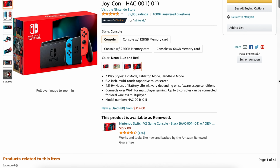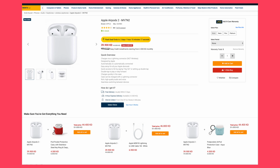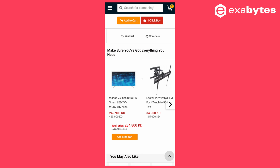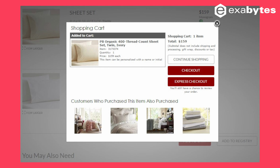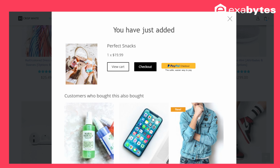Moreover, we keep seeing the customers also bought or customer recommendation section in marketplaces or e-commerce websites. This can cross-sell your product or services as well. Many online stores even purposely show this option during the checkout process to remind the customer to consider it.